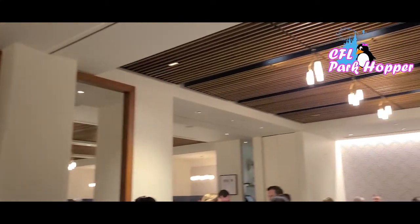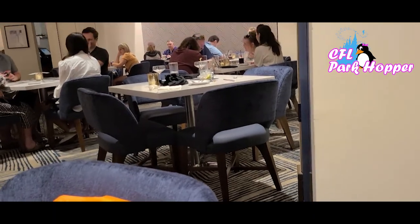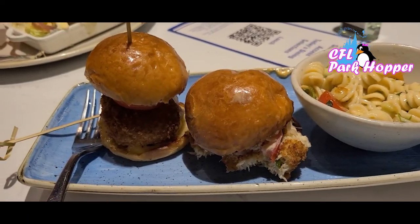Here's a little bit of a look of what it looks like remodeled. So it's kind of more open and light. If you've been to the Wave before, it's a little more different. It does have a look of, like, you know, 1970s, like here's the chairs. And that's kind of what they were going for with this restaurant as well, since it is Steakhouse 71. So pretty good here at the Contemporary Resort.